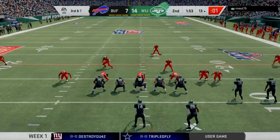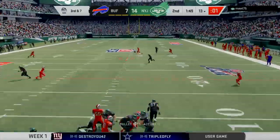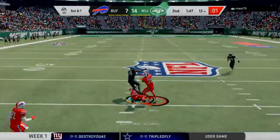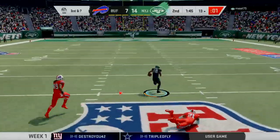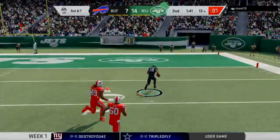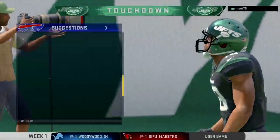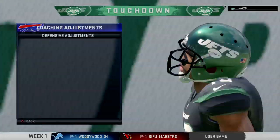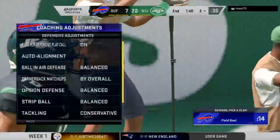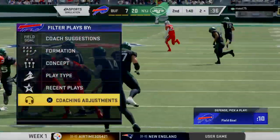And Darnold just beating the play clock. And he's got a Nunwa. It's a foot race. The 30. And all the way in. Touchdown, New York. Quincy Enunwa, 87 yards. And the Jets get the quick strike touchdown.